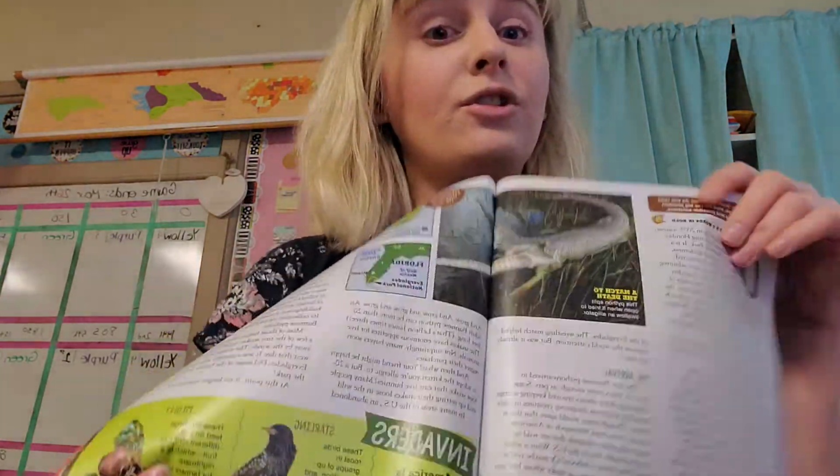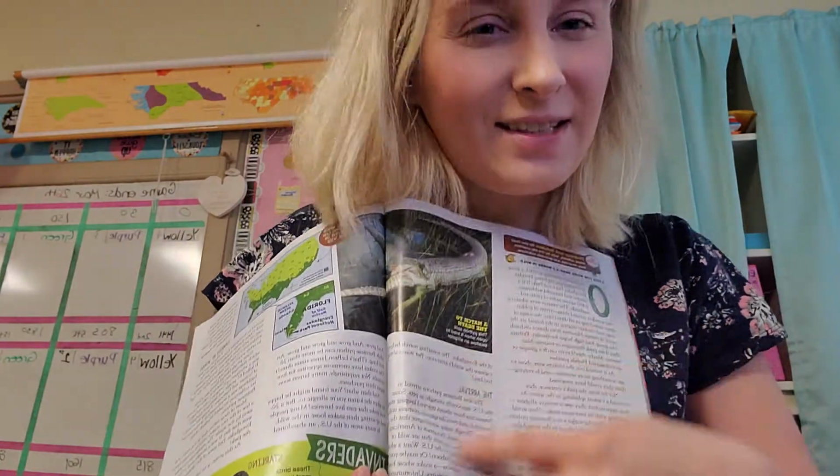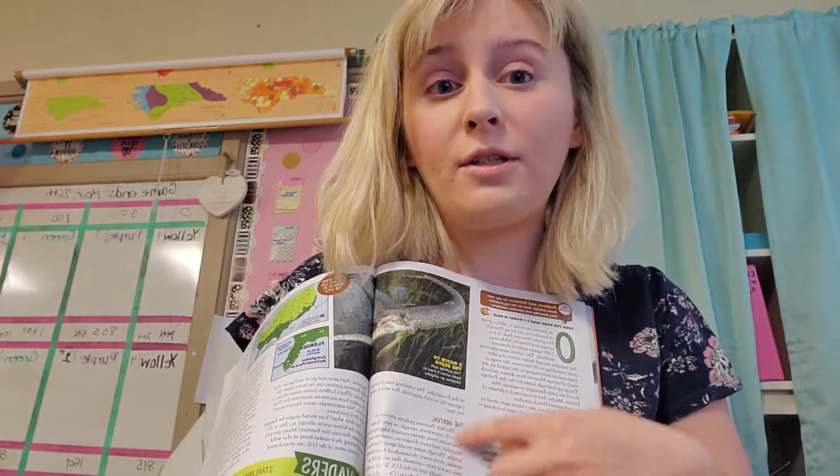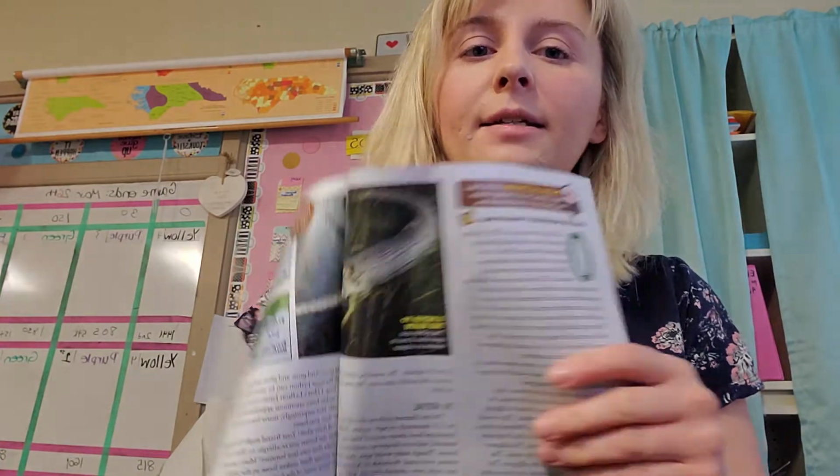I also noticed throughout the text that there are subheadings. Remember, subheadings tell us what the section that follows is going to be about. So if I get questions about, like, what is the main idea of a certain section, I want to look at that subheading to get an idea of what the main idea is.